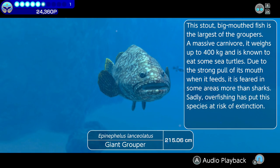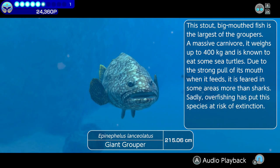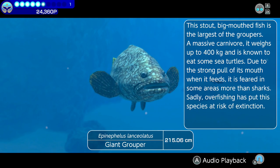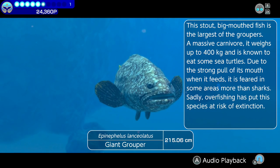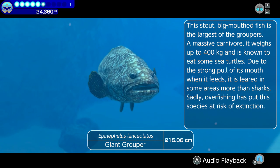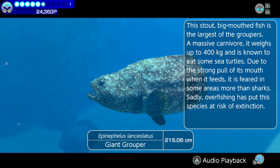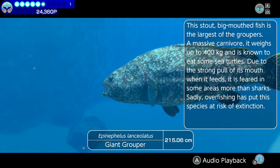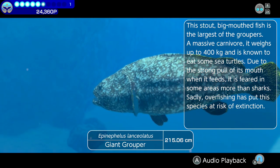Giant grouper. This stout, big-mouthed fish is the largest of the groupers. A massive carnivore, it weighs up to 400 kilograms and is known to eat some sea turtles. Due to the strong pull of its mouth when it feeds, it is feared in some areas more than sharks. Sadly, overfishing has put this species at risk of extinction.